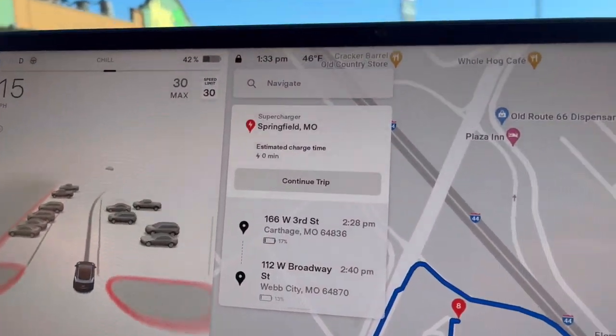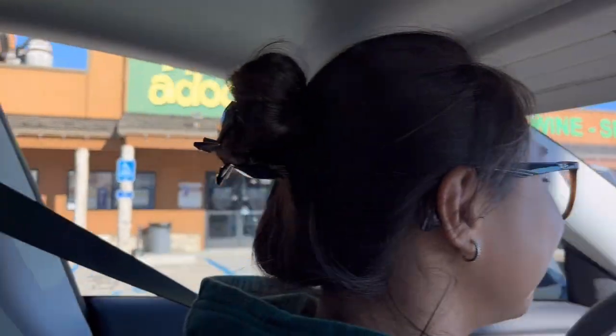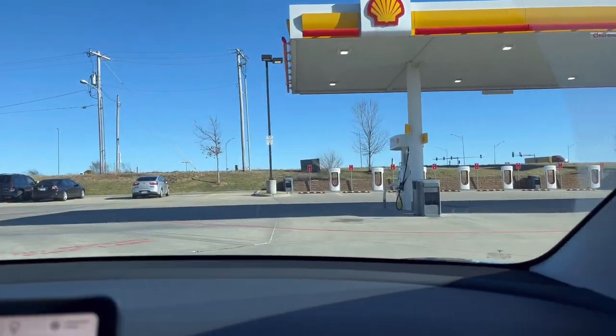All right, stopping for a quick charge in Springfield. Macadoodles, the place that has a ton of alcohol. It gives 10% off to all Tesla supercharger people. So just let them know you'll be charging and go in. And there they are.